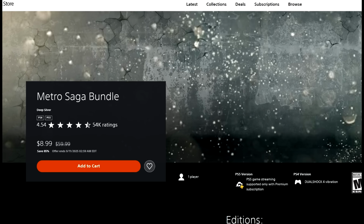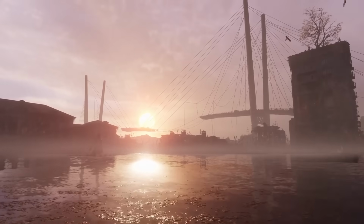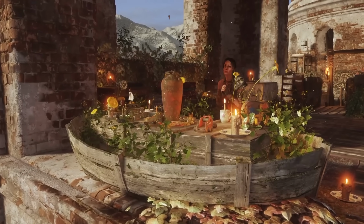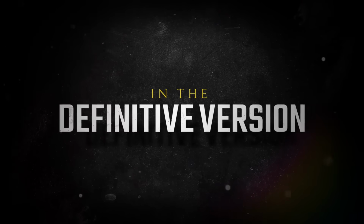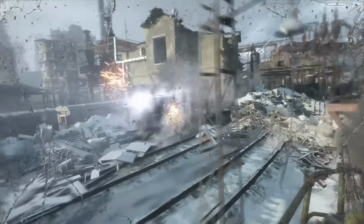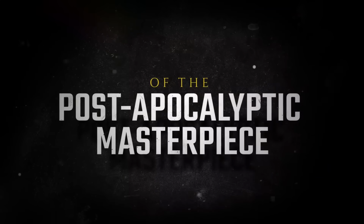You get Metro 2033, Metro Last Light, and Metro Exodus, the Gold Edition. This is an outstanding pickup for all of the content that you're getting and all of the games that you're getting. Essentially, you're paying $3 a pop, which $3 for the Exodus Gold Edition is just nuts. And 2033 and Last Light are great as well. Last Light, in particular, is my favorite.